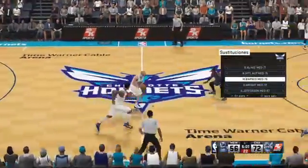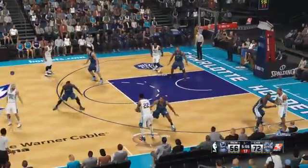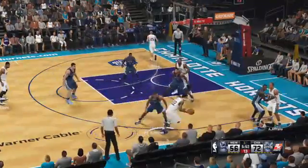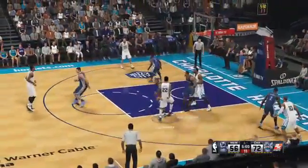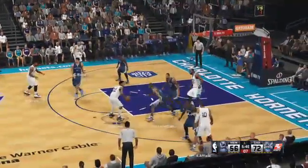Obviously, he's not afraid of physical play, but he still needs to play in control. And he definitely wasn't in control that time. Everybody in the building knew it was an over-the-back call. Al Jefferson is checked in for the Hornets. Wright comes in for Boris Diaw.